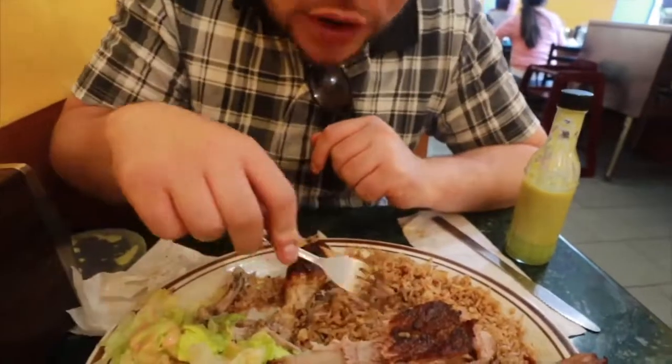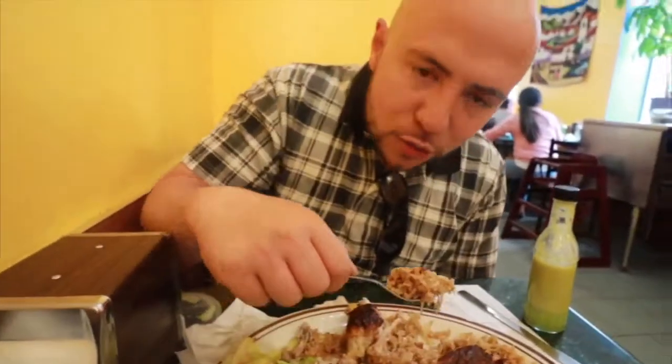Let's try this pork fried rice. Yeah, I see these red pork nuggets. These are like the nuggets that I used to eat in the old school Chinese takeout egg rolls. Those little brown red nuggets. Looks like there's some bean sprouts here, some onions. There's a very solid fried rice here.